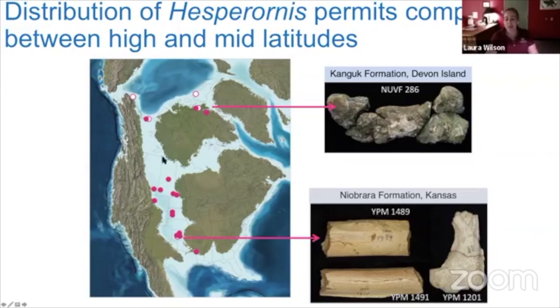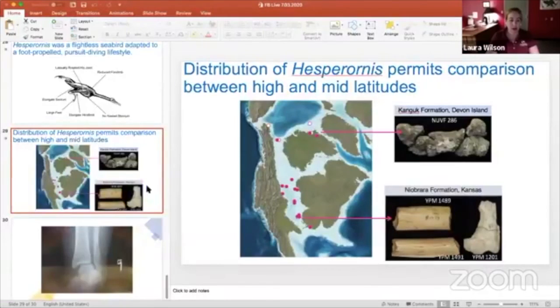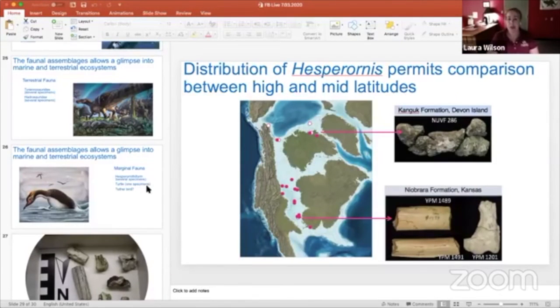So I was trying to set up this comparison to see differences in these birds that could get to differences in ecosystems. And then maybe if we could find any evidence for migration versus just a really broad distribution. So I think that's most of what I had to do, and I'll stop my share.